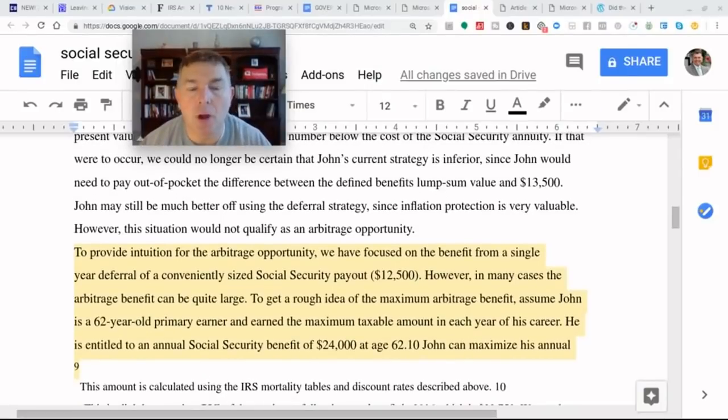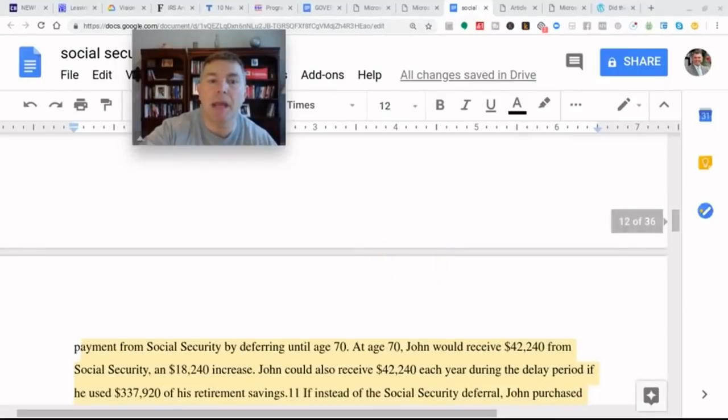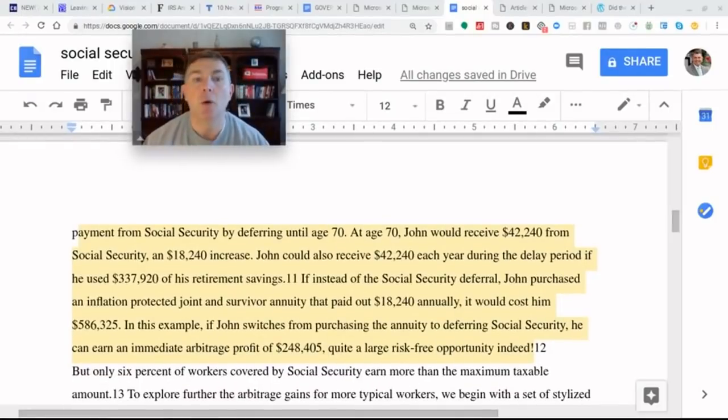To provide intuition for the arbitrage opportunity, we have focused on the benefit from a single year of deferral of a conveniently sized Social Security payout of $12,500. However, in many cases, the arbitrage benefit can be quite large. To get a rough idea of the maximum arbitrage benefit, assume John is a 62-year-old primary earner who earned the maximum taxable amount each year of his career. He is entitled to a Social Security benefit of $24,000 at age 62. If John maximizes his payment by deferring until age 70, he would receive $42,240 from Social Security, which is an $18,000 increase from if he took it at 62.